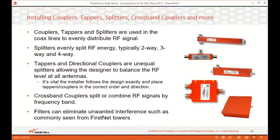Other important components are the passive devices like the splitters, tappers, and couplers shown here. These devices allow the radio signal to be split to multiple antennas evenly. Radio signal strength will actually decrease by half for about every 140 feet of cable. So to account for these losses, and to distribute the signal evenly to all the antennas, splitters, tappers, and directional couplers are used by the designer.